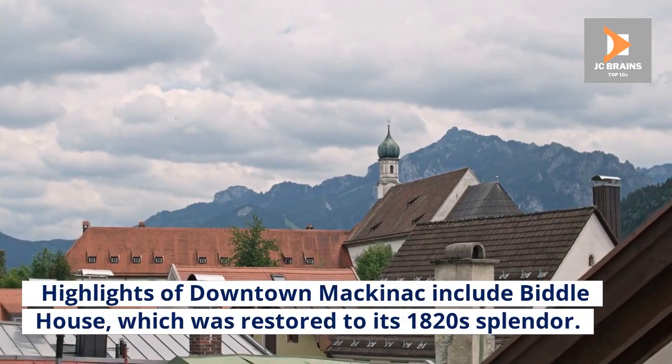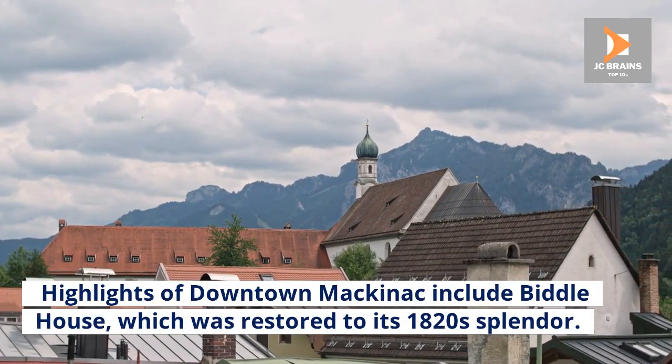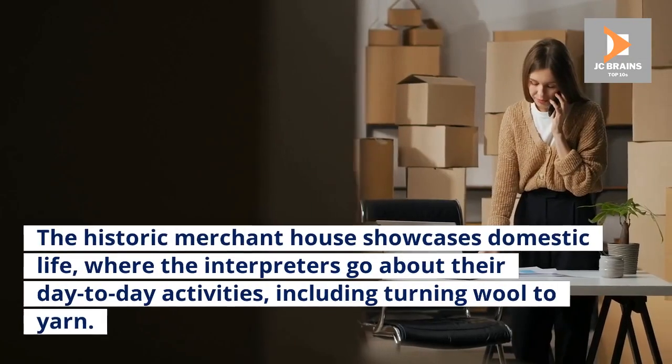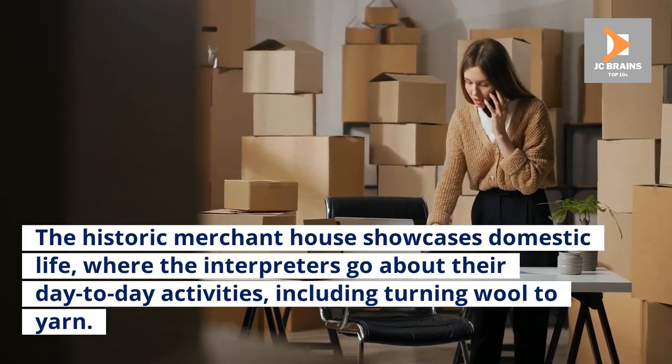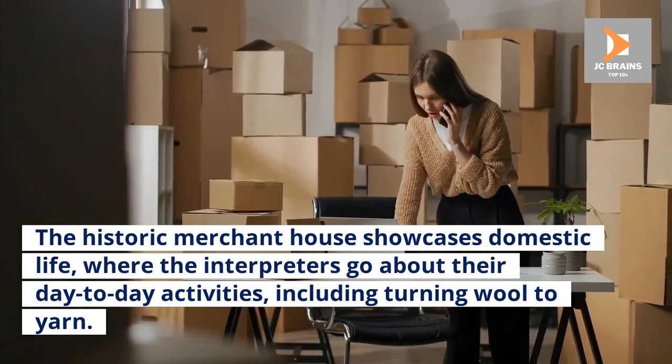Highlights of downtown Mackinac include Biddle House, which was restored to its 1820s splendor. The historic Merchant House showcases domestic life, where the interpreters go about their day-to-day activities, including turning wool to yarn.